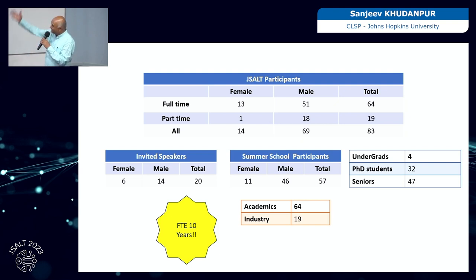Of course, we have a demographic breakdown. We're doing okay with students and senior people. It's almost half and half. We're not doing so well with women. Maybe we should ask the women here to tell other women what a great opportunity it is and they should come here. And if we can do something to make it easier, we'll do that.